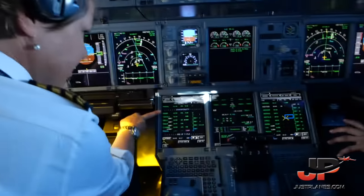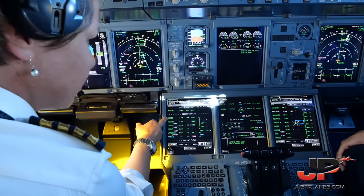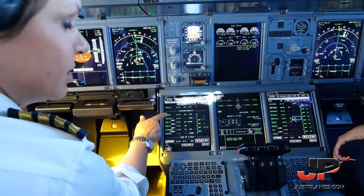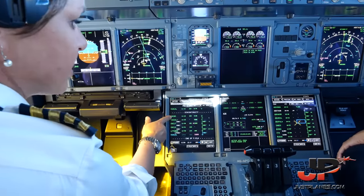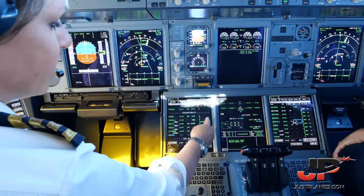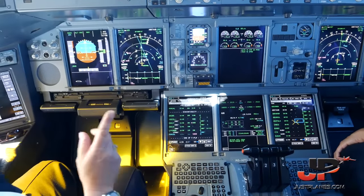Just be careful. This waypoint is called by the ILS, but it has nothing to do with the DME. This is the DME 17, 7 and 15, exactly. So don't believe that if you get directed to this point, you're going to be too high or something. It's nothing to do with it, you still have a lot of DME before. So that's one point.